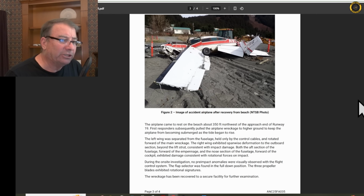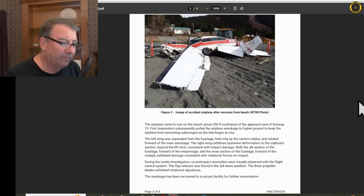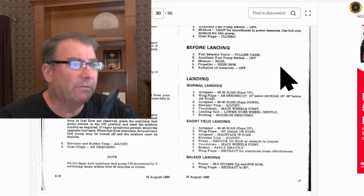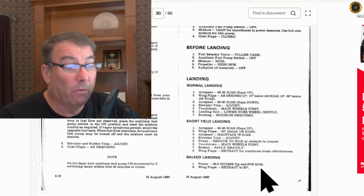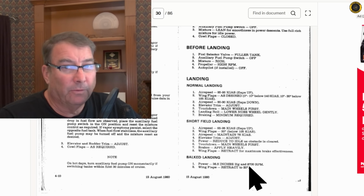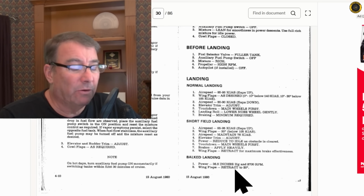During on-site investigation, no pre-impact anomalies were visually observed with the flight control system, but the flap selector was found in the full down position. The 3 propeller blades exhibited rotational signatures indicating that the engine was still running. If we look at the Cessna 207 Pilot Operating Handbook, for a balked landing or a go-around: full power, full prop RPM, wing flaps retract to 20 degrees.